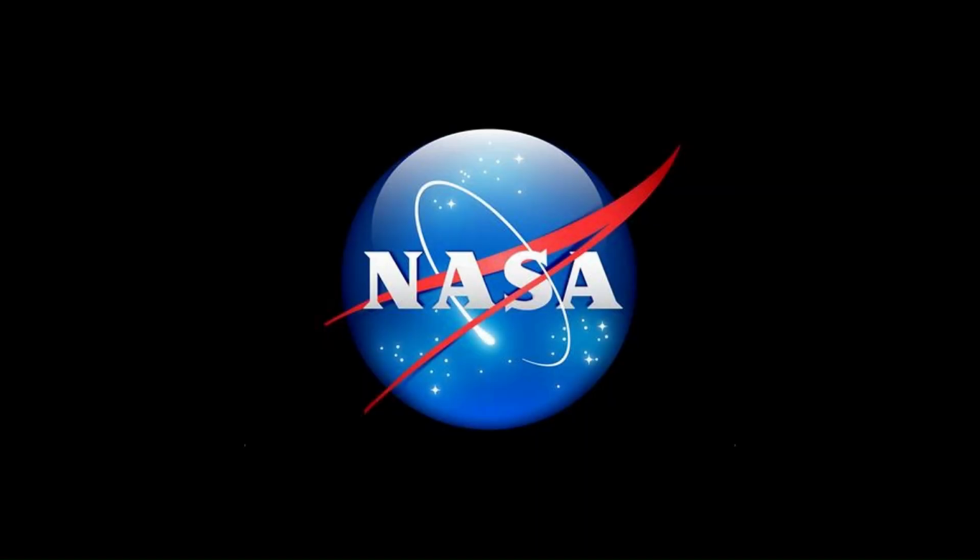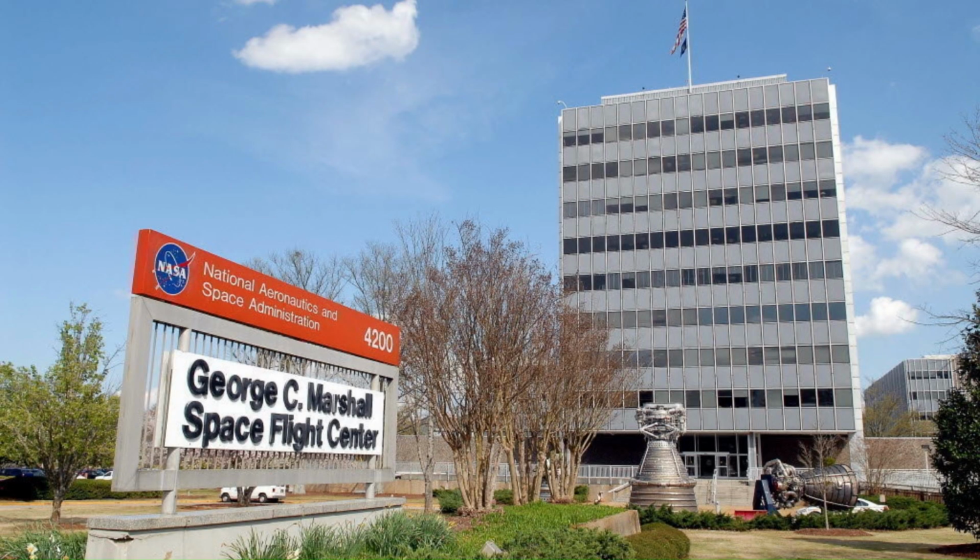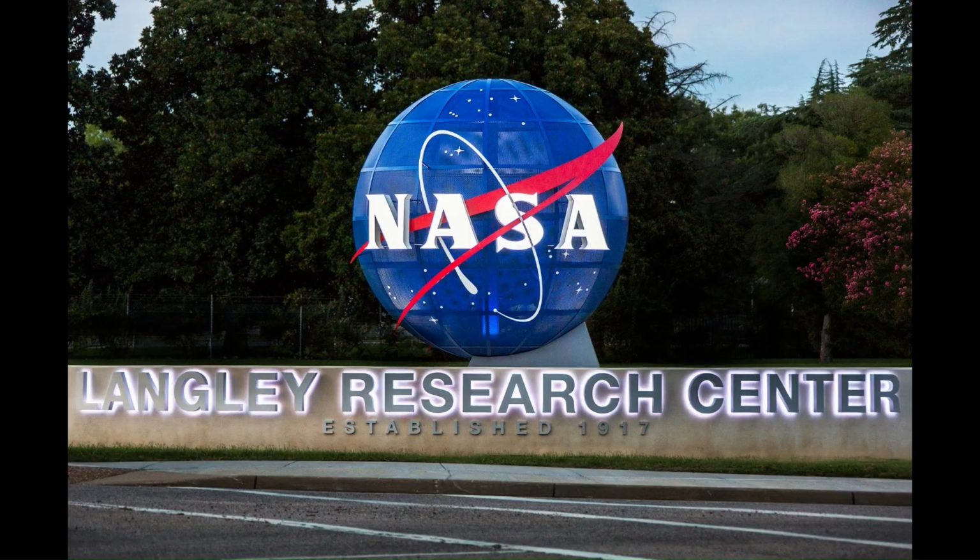NASA has researched similar magnetohydrodynamic approaches for years, dating back to at least 1965. A 2003 study conducted by researchers at the agency's Marshall Space Flight Center in Alabama cites the long history of research into the topic at Langley, noting that the NASA Langley program was an extremely successful effort.